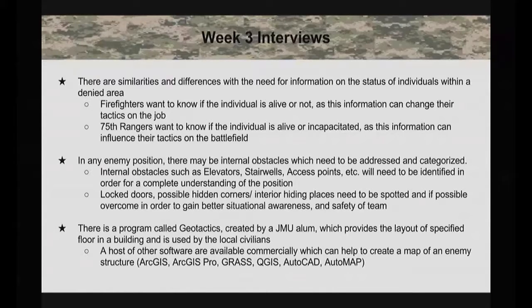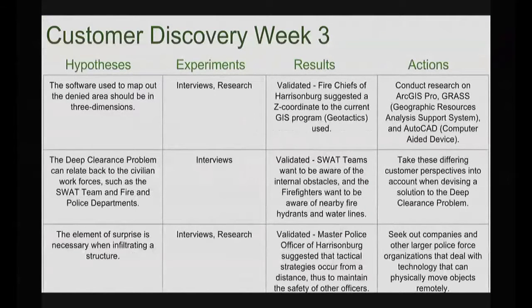And our customer discovery for week 3, we have 3 hypotheses. The first one being a software to map out not only 2 dimensions, but the 3rd dimension. And through the interviews and research we conducted, it was validated by the fire chiefs that we spoke to, and we can work on getting that GIS access into that program.